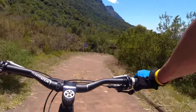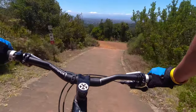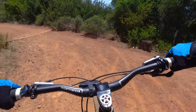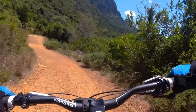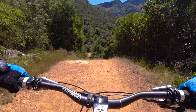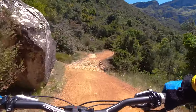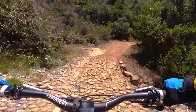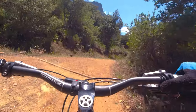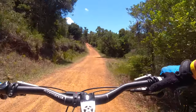You slow down around the corner and see, go left. No mountain bikers going to the right. Oh, this river is dry, dry. Yeah. See, undulating as hell.